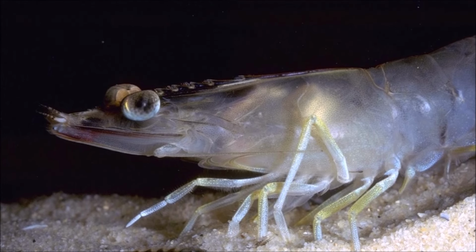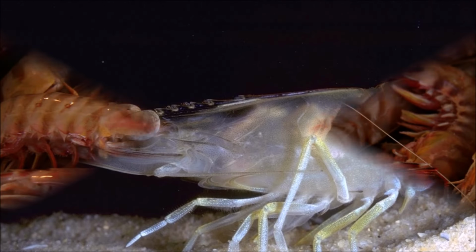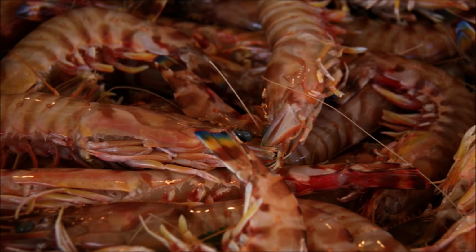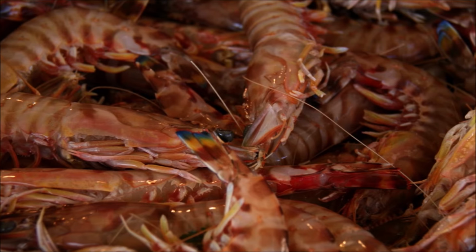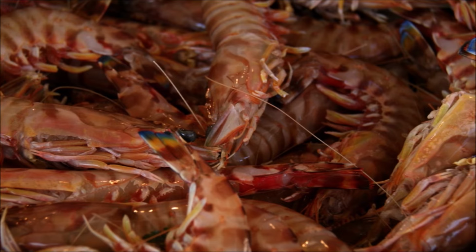Prawns are an attractive food for predators, with a higher energy content than most other invertebrates. The larvae are prey to comb jellies, jellyfish, chaetognaths, fish and other crustaceans, and only a tiny proportion survive.